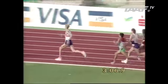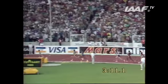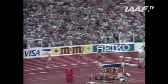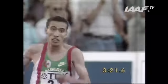If Cacho's going to make a move, he's going to have to make it soon. Yates really can't respond. He's losing yards. Suleiman now coming up in 5th place. But there's no stopping this man, Morsley. He's powering it on round this last bend. Cacho looks back. I think he's a beaten man, really, for the gold medal. He's looking for the silver.